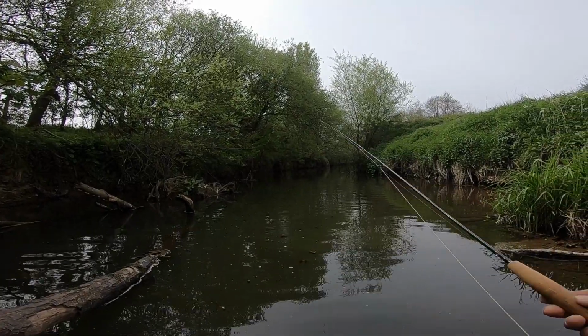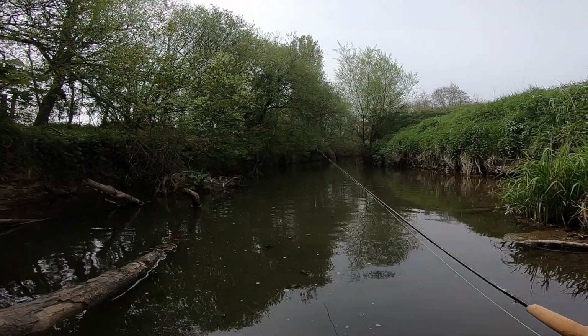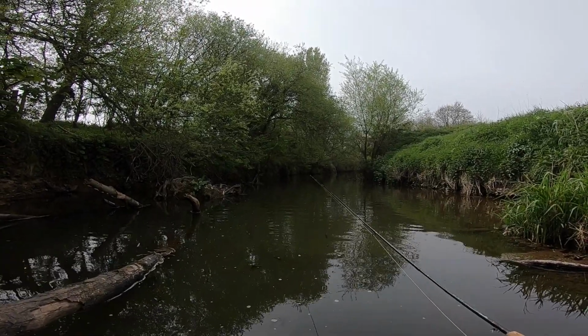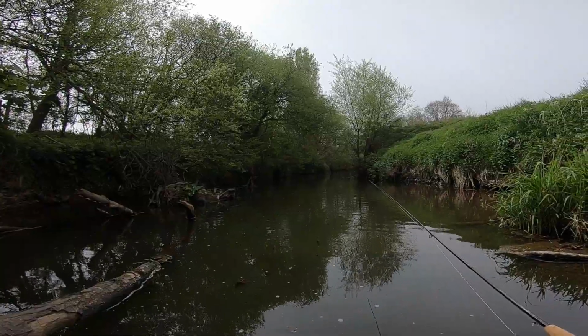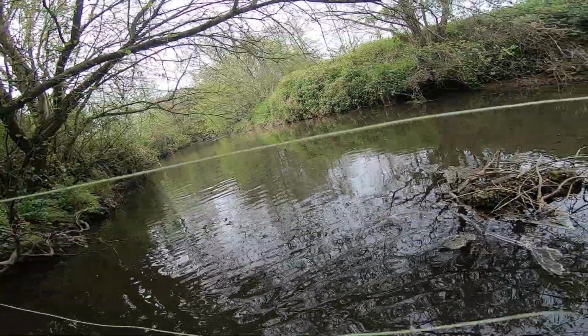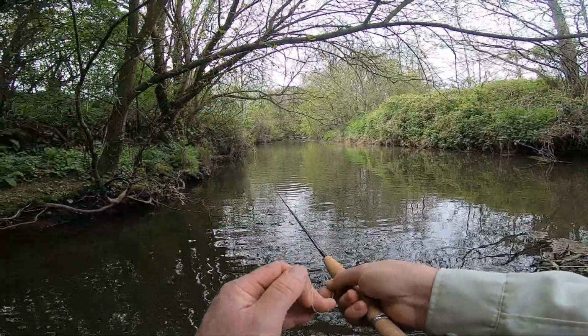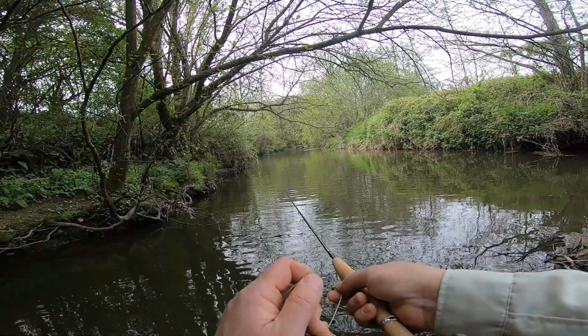I brought my little 6'6" 2 weight, thinking it was going to be a little tiny stream, but it's not, is it? It's just a big open flat sort of piece. Well, there is just the odd fish rising in this slower water, but they've spurned all my attempts. I've tried half a dozen different flies now.